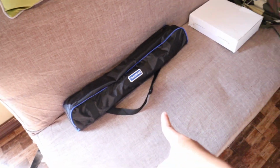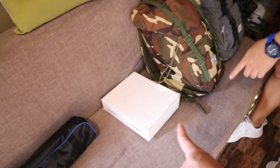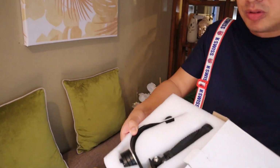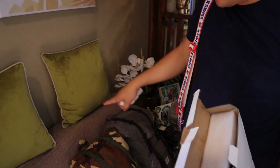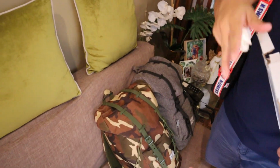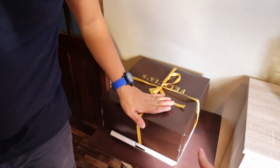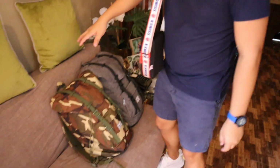Yes, so we have our tripod ready. For some reason, ito, hindi na namin madadala. Sayang, siya yung stabilizer namin. Hindi namin mabibitbit kasi sobrang bigat niya, and marami na kaming dala. Bags, yeah. So, of course, we also have this pasalubong for your friends and Iloilo clients.